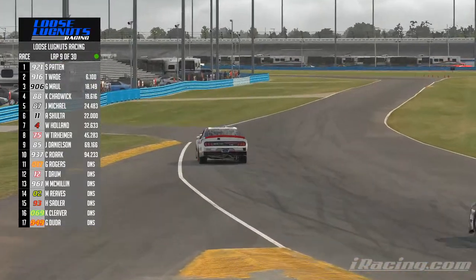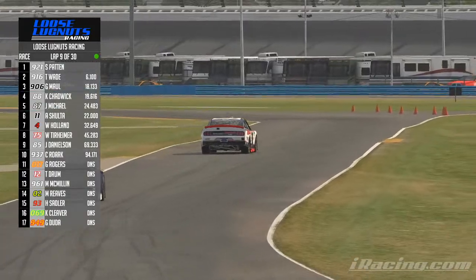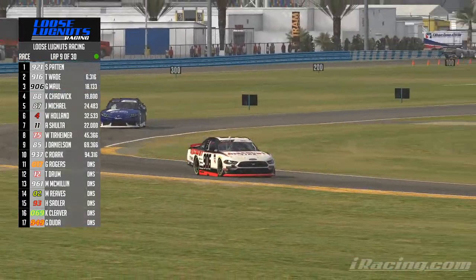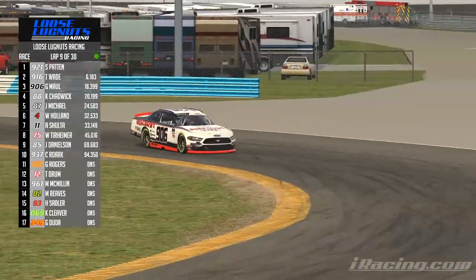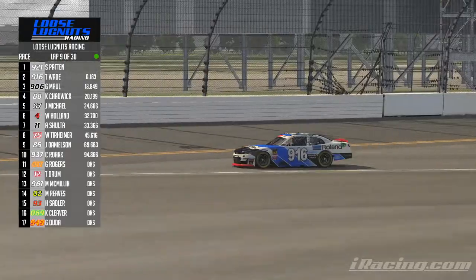Great run for Greg Mall here. We haven't really seen Greg up on the podium in a while, so just nice to see him getting to the front here tonight. Hopefully maybe a second place finish, but that's about an 18-second differential, and that's going to be hard to close, even on pit road.